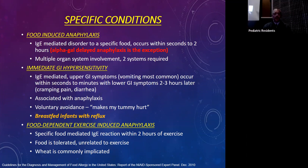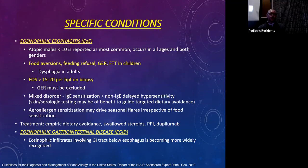Food-dependent exercise-induced anaphylaxis is a rare disorder, but can be associated with anaphylaxis within 2 hours of a meal. So if they eat wheat, which is commonly implicated, sometimes celery, sometimes other foods, it'd be really hard to sort out. They will have a reaction if they exercise, but if they don't exercise, they can eat the food without any issues. So very rare.